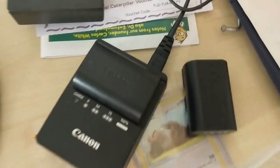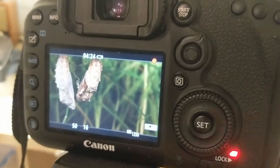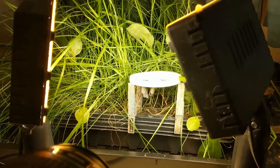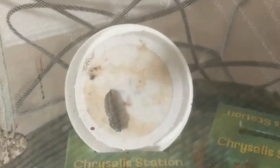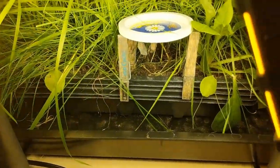Once the battery runs out, I've got another one on backup over here on charge, and I've got another one here as well. So I just change the battery when it needs changing. And so yeah, like I say, I'm deleting the footage as well so that the memory card doesn't run out. So the other butterflies, as you can see, have hatched. And we've still got one in there at the back over there. There's one that hasn't hatched. And then we've got two here, which are obviously I'm filming.